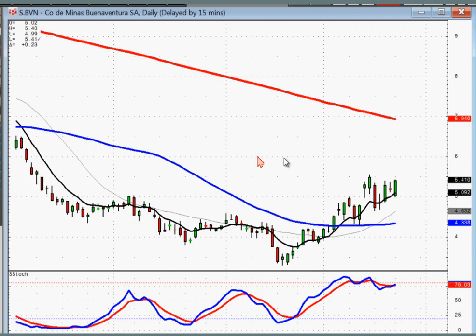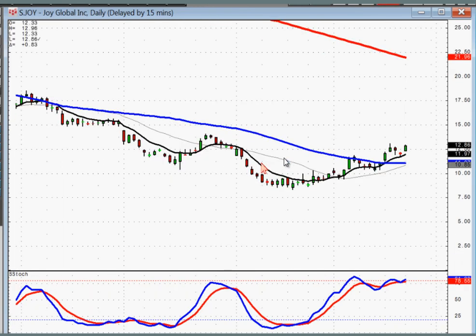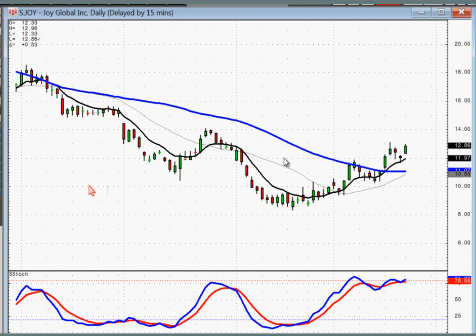BVN, just stay long. Nice little left-right combo. I'd be a buyer above this level. Enjoy. Nice cup and handle. Another one where you can stay long. You can even be buying this one on positive trading.